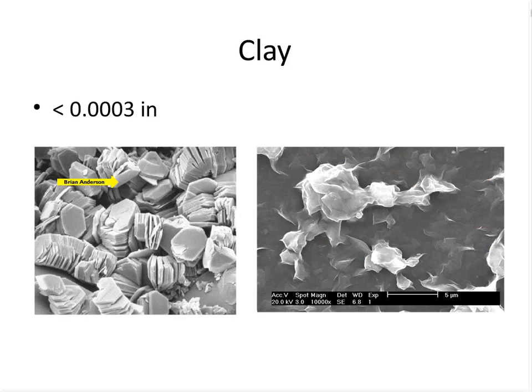Clays are very different. They're down in the same size range as silts, but their particles are no longer bulky. These are plate-like particles. On the left is a kaolinite particle, and I love this picture because it really shows how platy these particles are. They're very thin with respect to their length and width. On the right, we have a montmorillonite particle that's even thinner with respect to its length and width. They're very, very thin, and they end up having an affinity for water because of this thinness and the electrochemical properties. We're going to see that in the next slide.